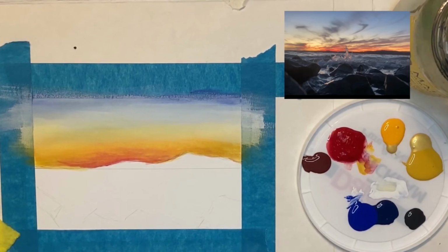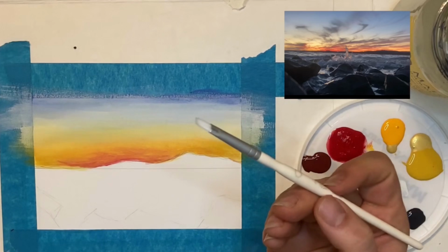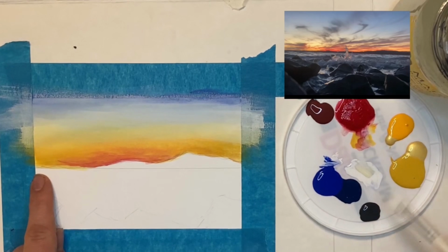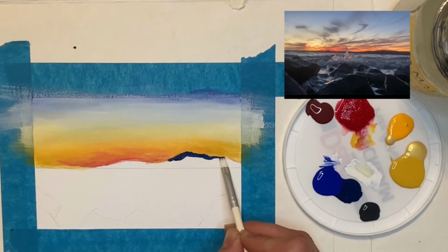So I'm going to rinse my brush here so it doesn't dry out. And switch just a little bit. And I'll come back for those reflections. I'm just drying my brush here. Now, switching to this brush here for my landforms. And I'm going to use not my darkest, my pavement, but I'm going to use this nice admiral blue. It's a real dark blue here. See how that handles.